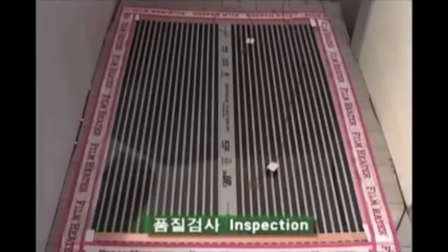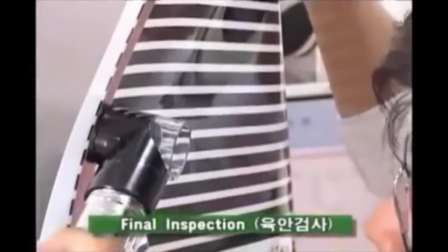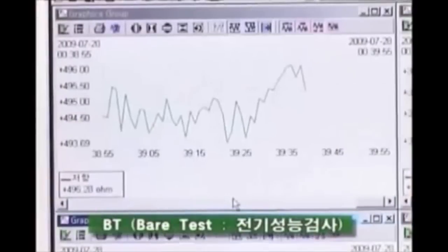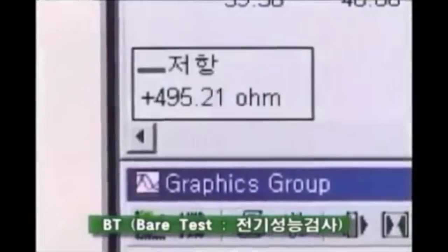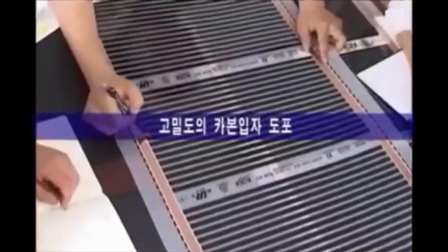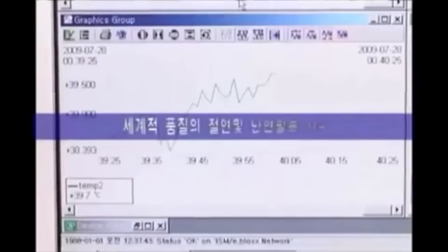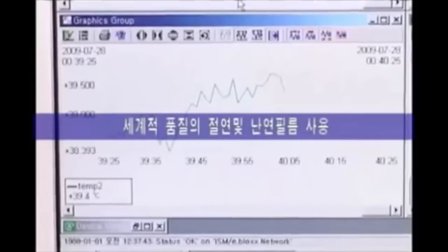At the end, the product goes through the quality control process. In this process, a surface test and random test are done for a thorough electrical performance test. REXFA ZYKA heating film has even carbon lines and stable prints with a safe silver bus bar design to provide stable heating film temperature distribution and resistance variation rate.